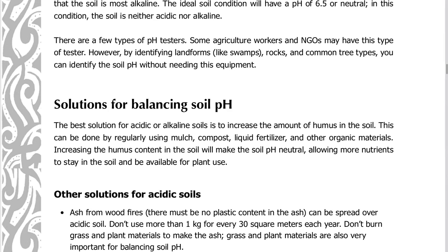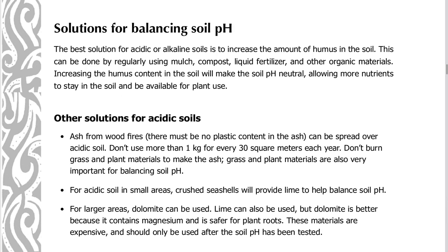Solutions for balancing soil pH. The best solution for acidic or alkaline soils is to increase the amount of humus in the soil. This can be done by regularly using mulch, compost, liquid fertilizer, and other organic materials. Increasing the humus content in the soil will make the soil pH neutral, allowing more nutrients to stay in the soil and be available for plant use.